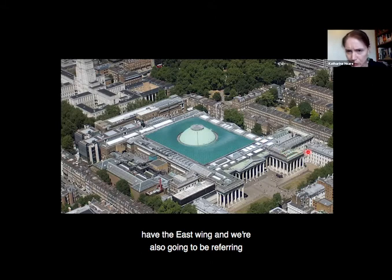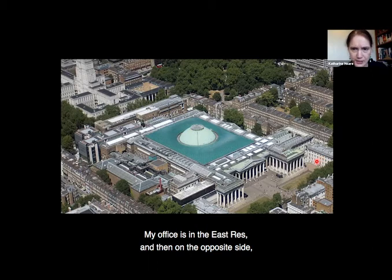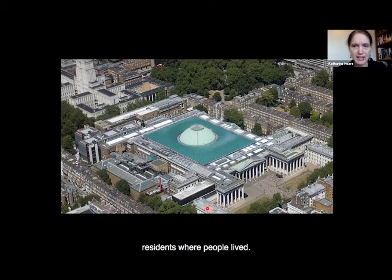We're also going to be referring to 2 areas of the museum that, I suppose you could say, stick out at the front. The public never go in here. We've got the East Res, which actually is where I work. My office is in the East Res. And then on the opposite side, we have what is called the West Res, and that's where the director has his office. So I can wave at him across the forecourt. And the res refers to the fact that these used to be residences where people lived. And we'll look at that later in the talk as well.